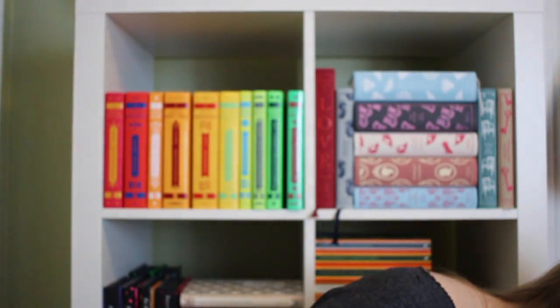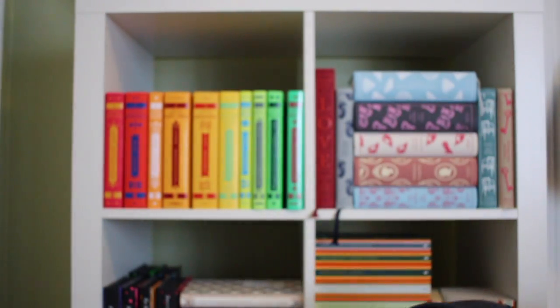So the next one is, which is your biggest book and which is your smallest book in terms of book size, not page length. So, my biggest book is this Harry Potter and the Order of the Phoenix. I have the special edition, which has the gilded edges. These are the only physical copies of Harry Potter that I own at this point.